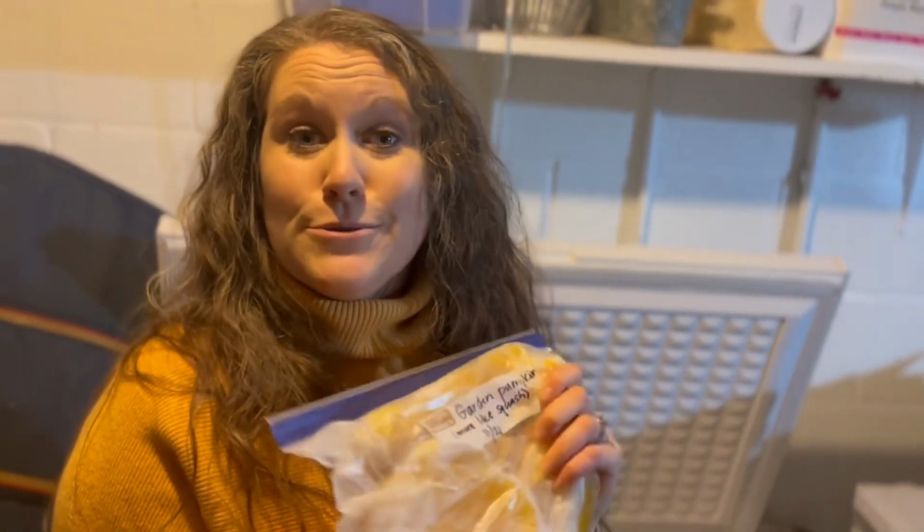I have some, this was pureed pumpkin that I used some of and then I froze the rest of it. I also have some peaches that, when we canned up some peaches, I honestly got a little sick of canning peaches, and so I threw some in the freezer and my kids use those when they make smoothies. It's a really great way to diversify and to not have everything in one spot. If I wanted to take these peaches and make them into pie filling and can it, I totally could do that.